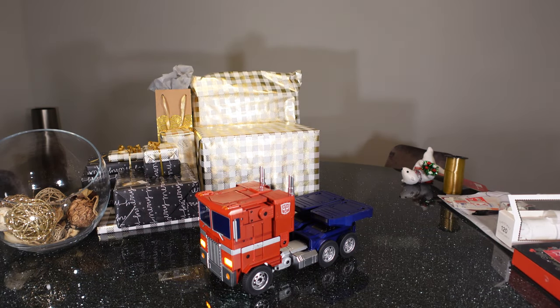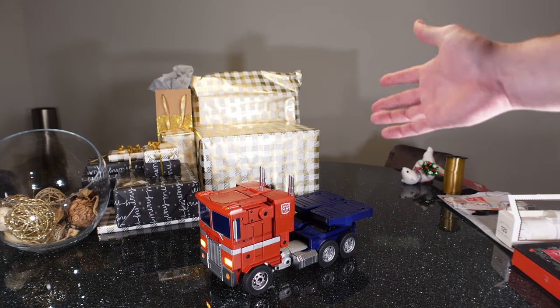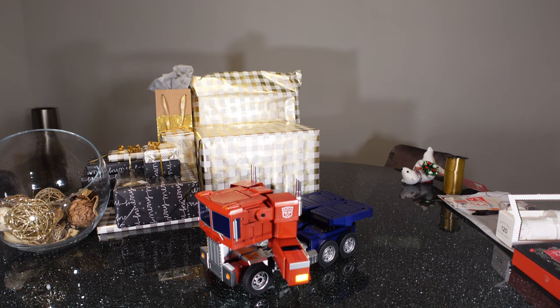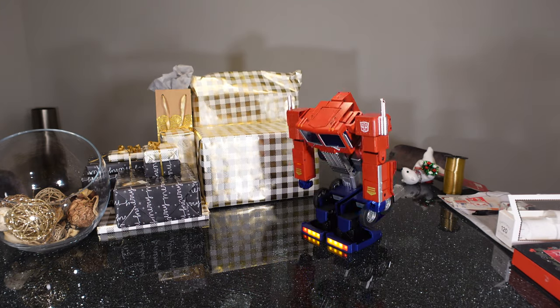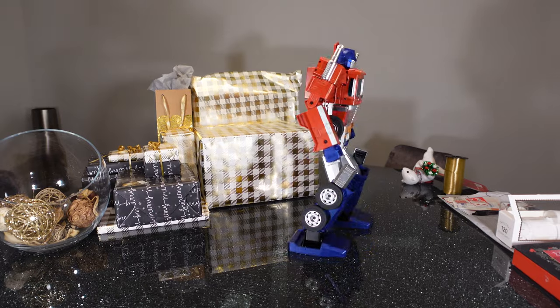That aside, unless we want to get super nitpicky, he looks just about as perfect as you can imagine. Would we all love clearance lights lit up and those lights lit up? Sure, fine, we would. But that's not why you buy this. You buy this for, hey, Optimus. Greetings. Transform. You buy it for this. This is why you buy it. Oh, yeah.